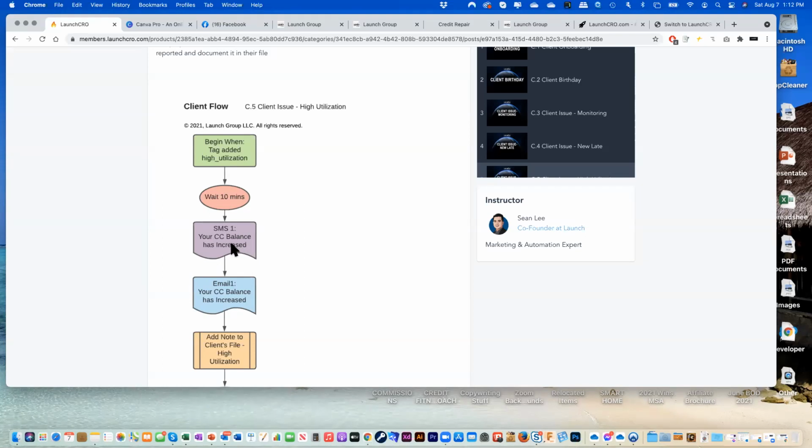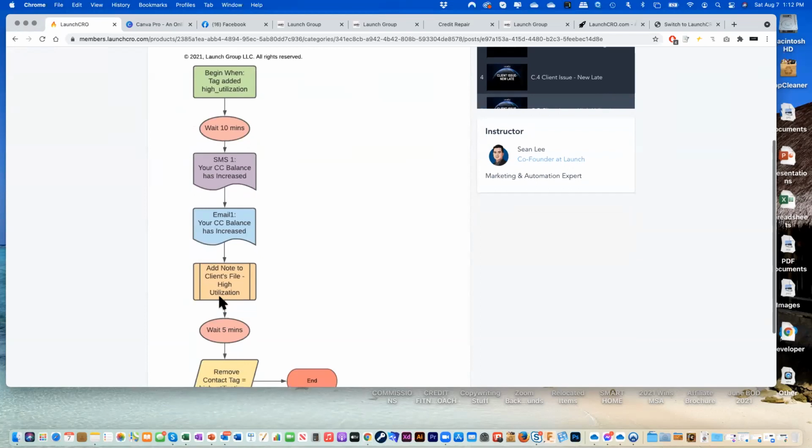Then in 10 minutes, it's going to send an SMS message to that customer, and it's going to say, "Dear customer, we noticed that your credit card balance has increased this month. Did you know that impacts your utilization score? Please be aware that you should target to be under 20%," whatever that message says, right? Then it turns around and sends an email with the same information.